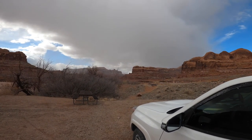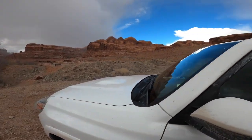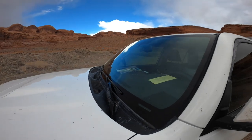Nothing like last night's snow or this morning's snow in the mountains, but you can see it. It's snowing.